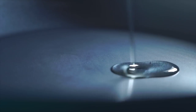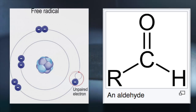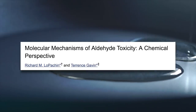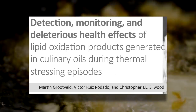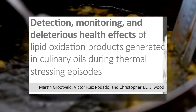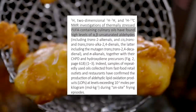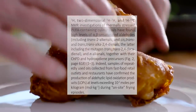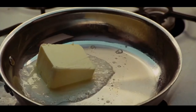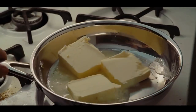So when you heat vegetable oils, free radicals, as well as small lipid fragments called aldehydes, can form. Aldehydes are well known to be toxic. A hangover is suspected to be the result of alcohol being metabolized into acetaldehyde. Research by Martin Grootveld, a professor of bioanalytical chemistry and chemical pathology, showed that a typical meal of fish and chips fried in vegetable oil contained as much as 100 to 200 times more toxic aldehydes than the WHO's safe daily limit. In contrast, frying in butter, olive oil, coconut oil, and lard produce far lower levels of aldehydes.